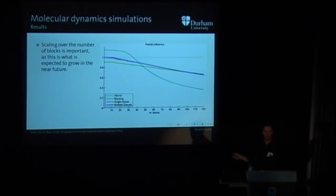What we can immediately see is that at the beginning, the scaling is absolutely awesome until about 12 blocks. I'm doing this on a GPU that has 15 multiprocessors. What's happening here is that every block is getting its own multiprocessor, and at some point they start overlapping multiprocessors, and so we actually start losing performance because several blocks are sharing the same cores.